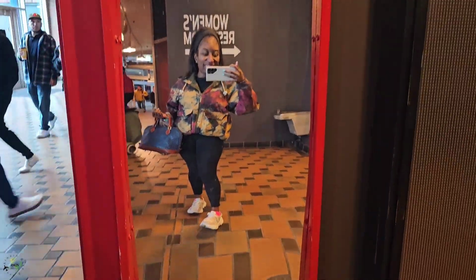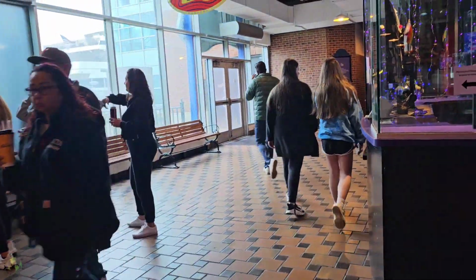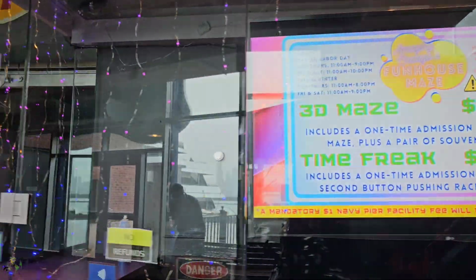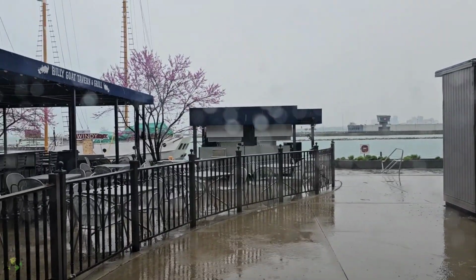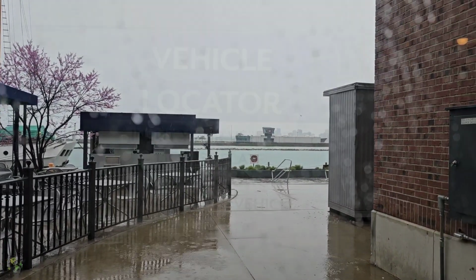After I left the restroom, I came across this funhouse maze. So if you're looking for something chilled and quick to do, definitely check out the maze. It's on the opposite side of the flyover. And then they did have this time freak room where they had different games that you can play. So that's on the opposite side. Check that out. And I was going to go outside and venture on the pier, but it started to rain. So at this point, I'm like, it's just time to go back to the car and hit the road.